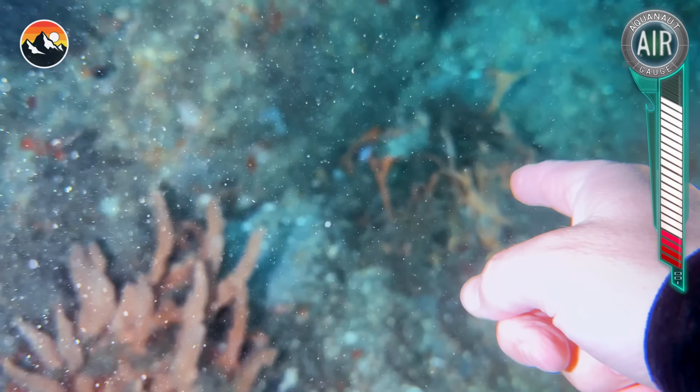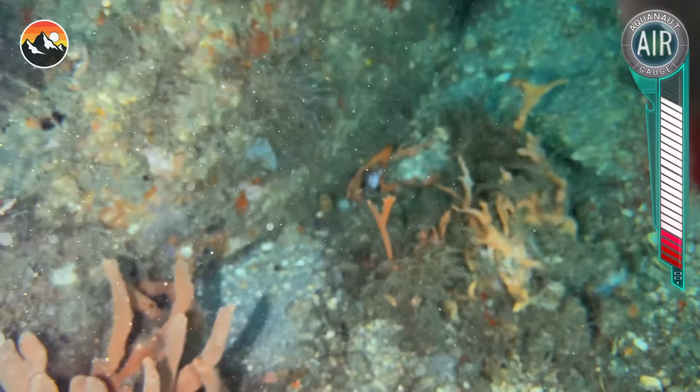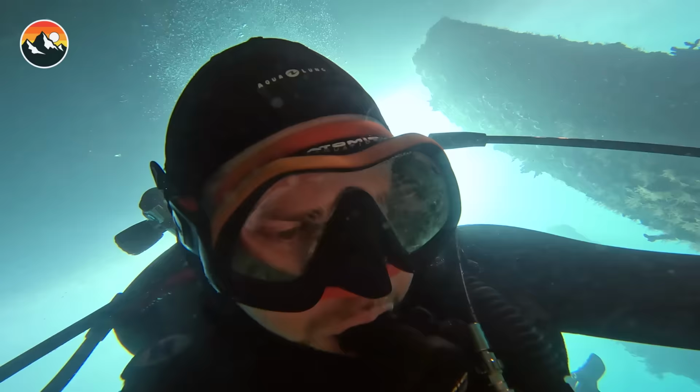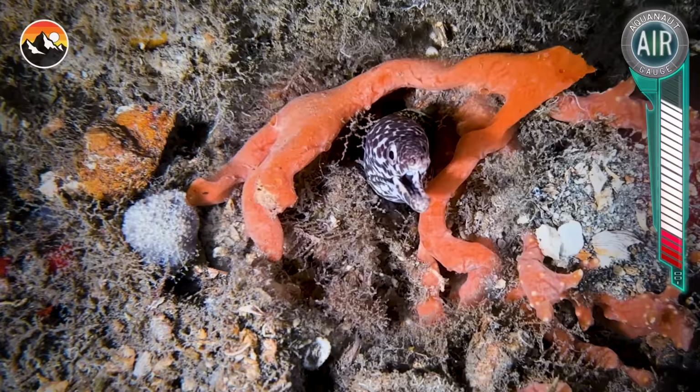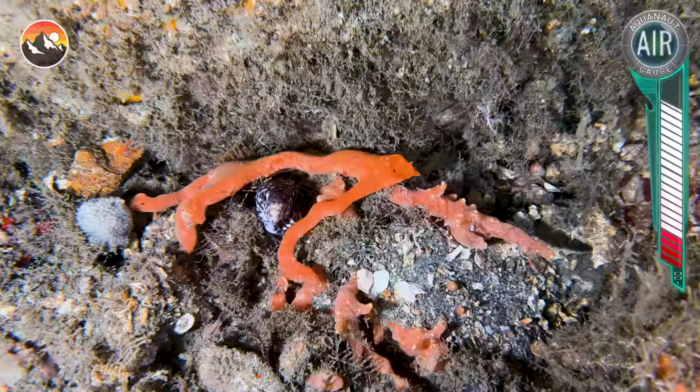Look, there's something hiding under that rock. It's a spotted moray eel. While most non-divers worry about sharks, actually, it's these animals that are far more common and likely to attack. All right, let's give this guy some space and keep searching for the batfish.